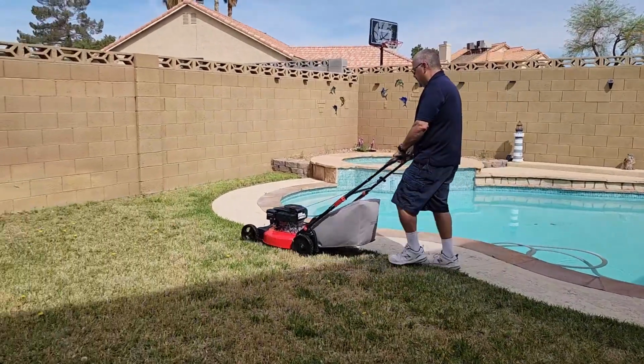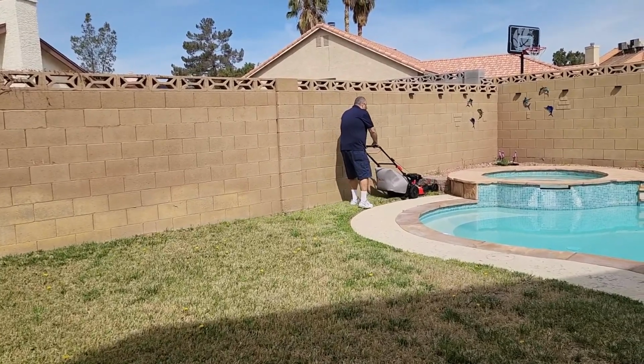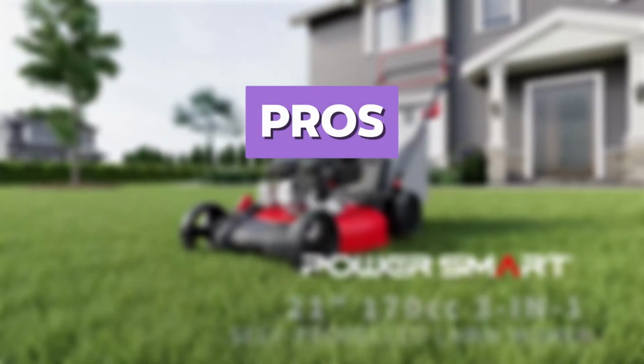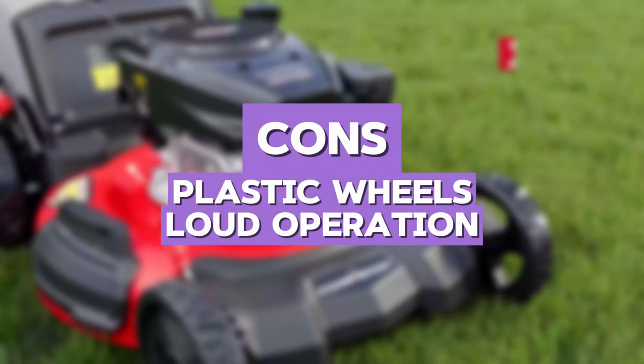Compared to the Built-Hard 21-inch 201 cubic centimeter, this mower was definitely easier to control and a little lighter, though the Built-Hard felt more rugged overall. The pros include powerful engine, versatile modes, and wide deck. The cons include plastic wheels and loud operation.